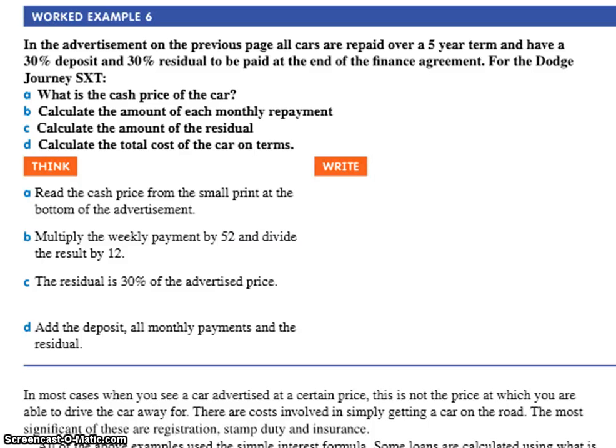So this one's based on those ads as well. In the ads on the previous page, all cars are paid over 5 years. So you've got the car for 5 years, you're paying it off over 5 years. If you try and get rid of it within the 5 years, you're still paying off a car you don't own, which is silly. So there is a 30% deposit and a 30% residual.